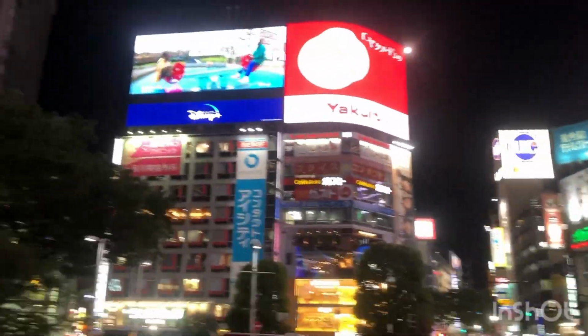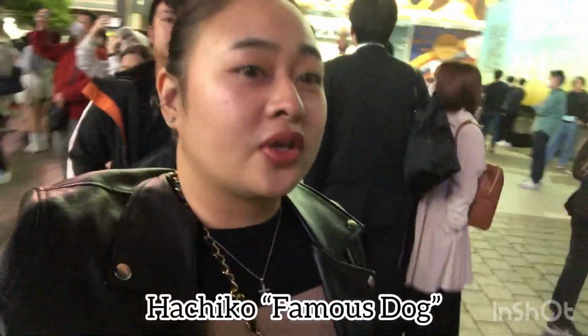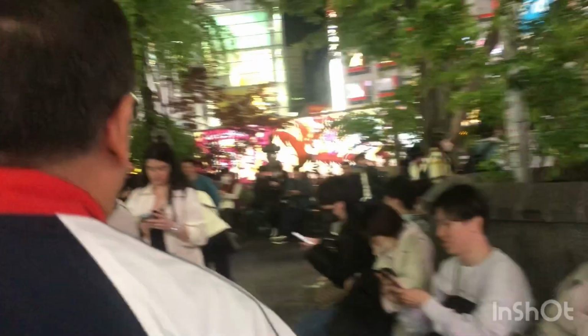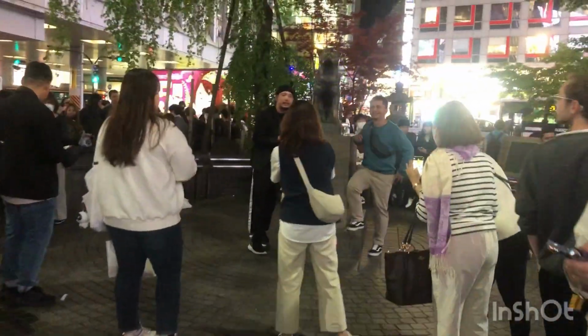And there's a lot of people, a lot of tourists as well as locals, because there's a lot of shopping malls here. But first, we're gonna go to the famous Hachiko. Hachiko is a famous dog. He became famous because he is so loyal to his master that even though his master died, he still waited for 10 years in this train station. So he is known to be the most loyal dog.